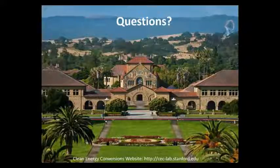Another question? What was the assumed permeability of the nitrogen for your simulations that was shown? And are you close to that assumed number?